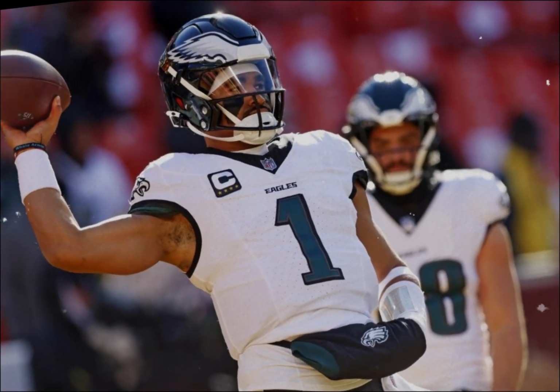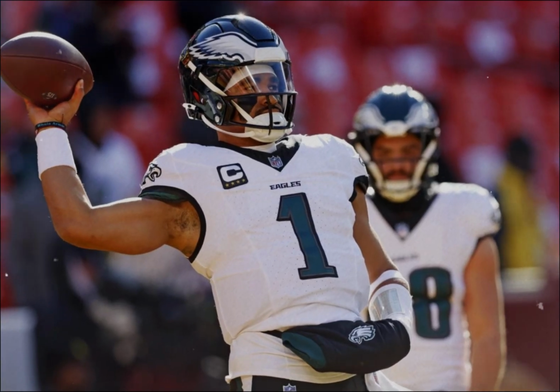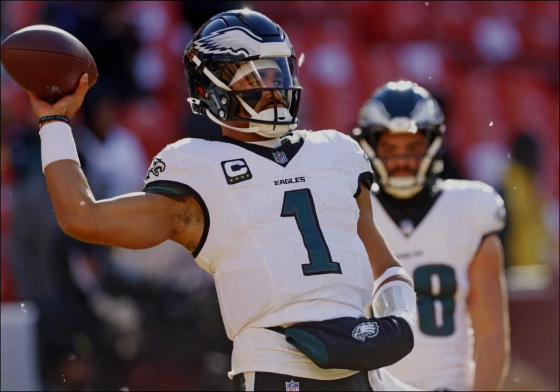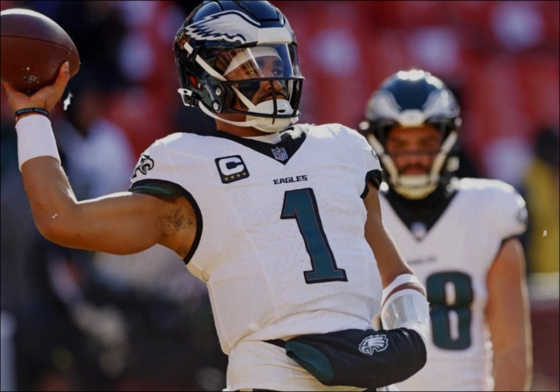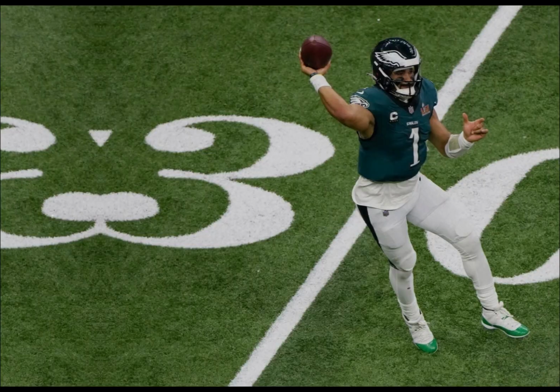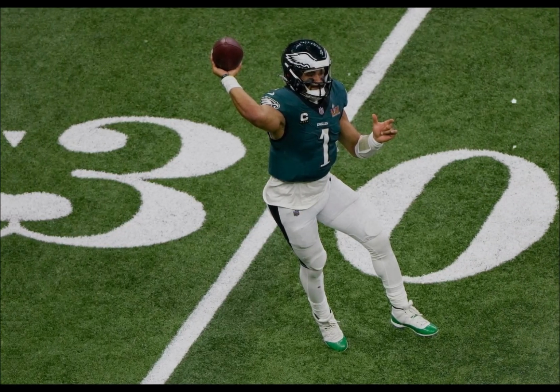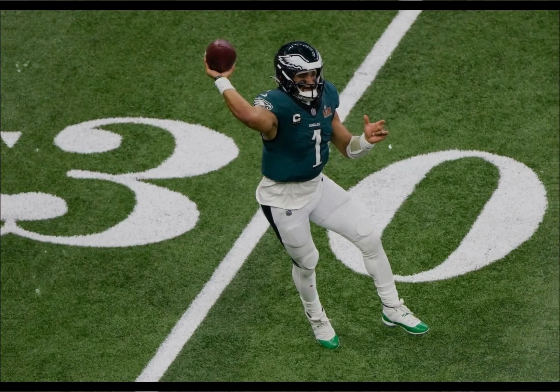Apparently no lead is safe against the Denver Broncos. They have 2 wins when trailing by 14-plus points in the fourth quarter this year. The rest of the NFL is just 2-50 in that situation. And how about Bo Nix? 6 fourth-quarter comebacks since the start of last season, tied with Baker Mayfield for the most in the NFL.